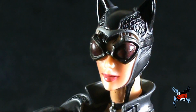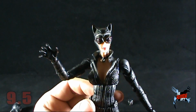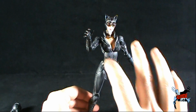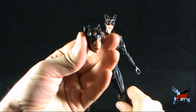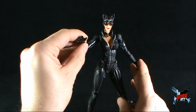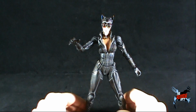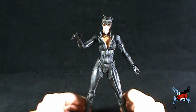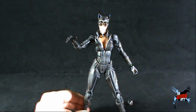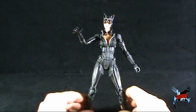The Play Arts Batman Arkham City Catwoman, I'm going to give her a very high 9.5. The only real gripes I could possibly make is just that changing out the heads is a bit of an issue for me. And I think just overall, she's definitely more for a collector's market where you want to put a little more care into keeping her displayed. I don't think she would necessarily be for about a $50 to $60 price point. She's definitely not a figure you'd want to play around with a lot, unlike some of the other action figures we've gotten in the past.